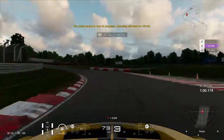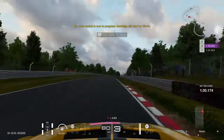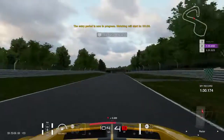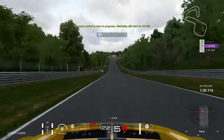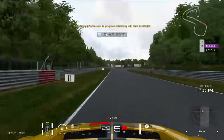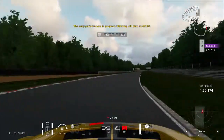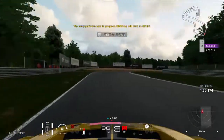I'm going slowly into here, I know I am, not gaining the power out either. Not carrying the speed enough mid-corner. I'm 0.4 down on my fastest lap so far, so that's not good. And I'm dropping down as we go down the straight as well. See if we can make any time up through here.